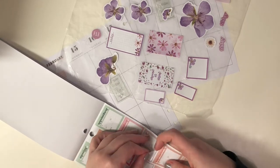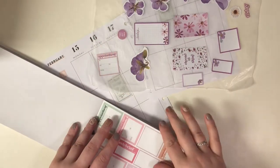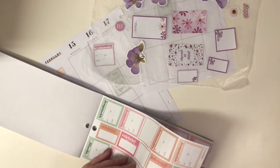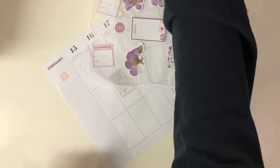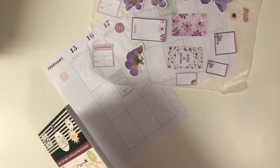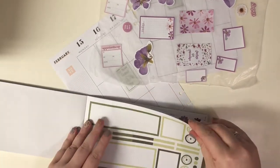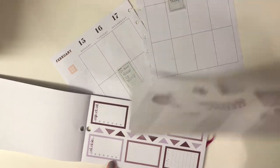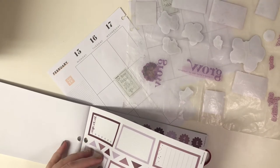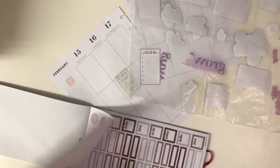But this one says appointment. And this one says meeting. So I might be able to use these. We'll see. Okay. So those came from the goal sticker book, and then this is the jewel tone boxes, which, as I'm sure you can imagine, I really just want to get here and see what I can find. So there's this, which is priorities, spelled correctly here, unlike in one of the books.